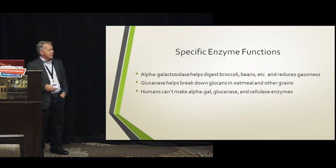Glucanase is an enzyme that breaks down glucans. Glucans are found in grains like oatmeal and other types of grain, barley and stuff like that. It can help decrease the viscosity of the food mass and makes digestion a little bit easier. We humans don't make these enzymes. So glucanase, alpha-galactosidase, we can't make that. So that's where you need a good enzyme supplement that'll help with that.